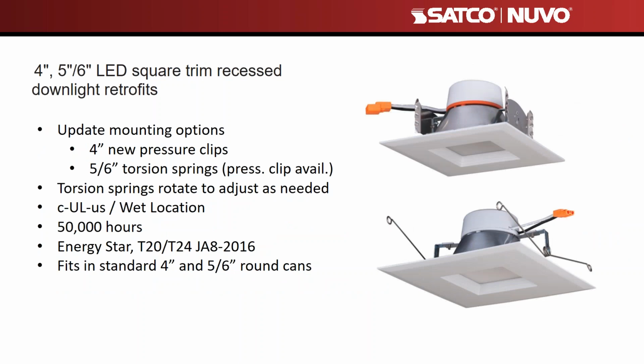We have options of round or square, depending on what you want your space to look like. And again, accessories to ensure that we have the proper clip or retrofit hardware needed to put into an existing can. UL certified, US and Canada, long life, 90 CRI, applicable for use in California, both Title 20 and Title 24. And the 4-inch, of course, fits 4-inch cans in square, and the 6-inch fits round 6-inch cans.